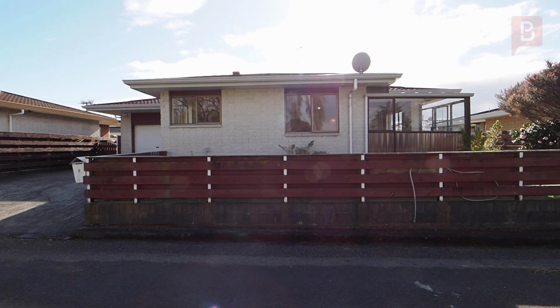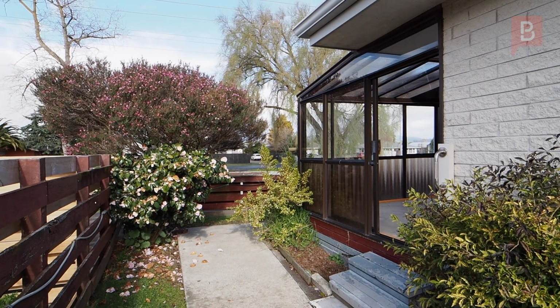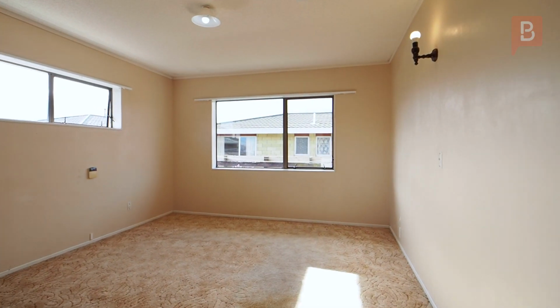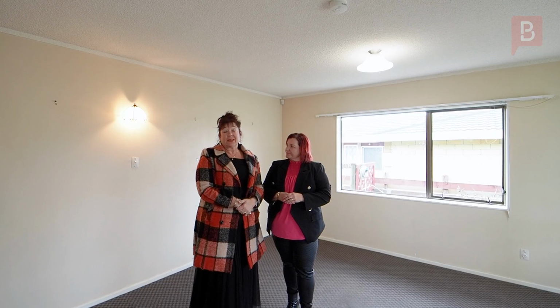We're really proud to bring 8B Monrad Street to the market. It's such a good home, great for investors or first home buyers. Brick, aluminium, good sized living, master bedroom's huge. It is. Nice separate toilet. You don't actually need much more, do you? Not really.